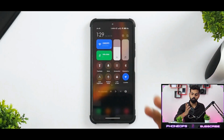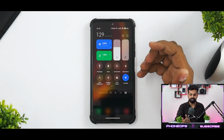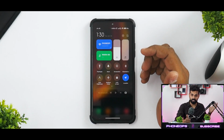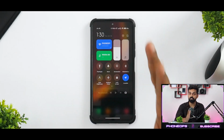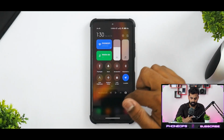Now talking about the new control center, this looks like iPhones, like iOS. They are trying to make their user interface look as much as possible like iOS. Anyways, that's a discussion for another day. But you do see that the new control center is enabled. Now, this is not enabled by default. You have to go to settings and click a toggle which will allow you to enable it.